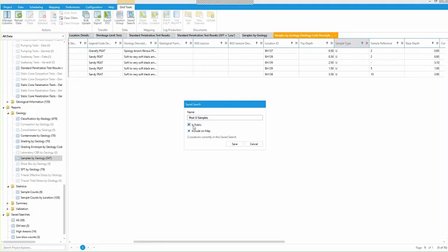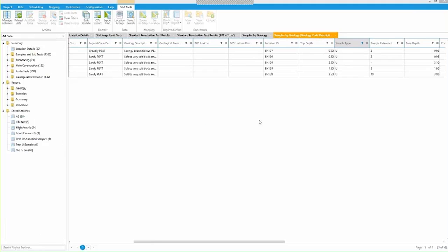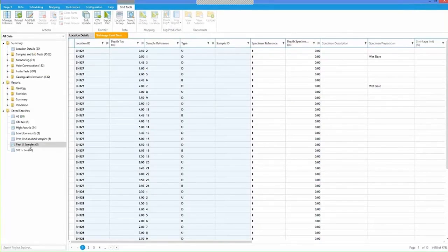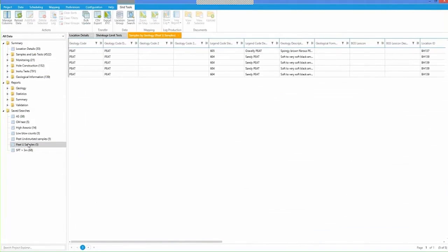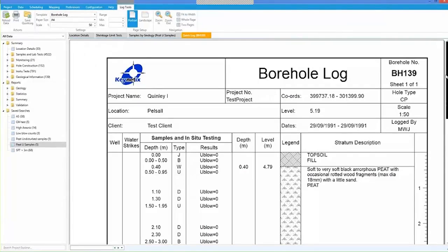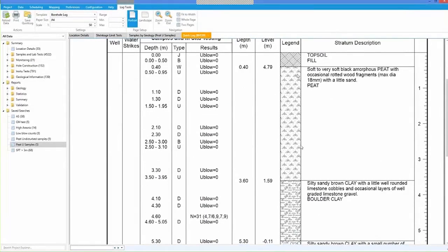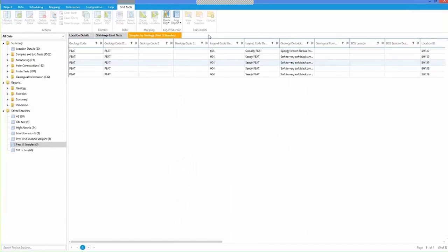I'm going to save that now, and when I save it, I can save it so other users of the system can access it, or it can be saved and viewed on the map. So I save that, close that all down. If I was a new user coming onto the system now, I just pick my peat undisturbed samples, and I'm straight away in with that data, looking at that information. If I want to see it on a quick log, we've just generated an on-the-fly log there. There's my peat color-coded in, and these views represent my undisturbed samples. So instantly we got hold of that information.